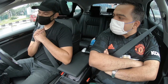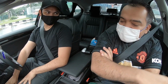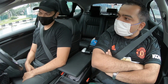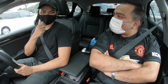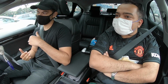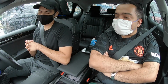So one thing I want to point out, do you feel like you can feel the engine vibrations in the cabin? Yeah, sometimes. I can feel it in the pedals. Sometimes it's there. I think it's the engine mounting, but it's a new car, so I don't think it's the mounting. There are a few other brand new cars that I drove where I felt the vibrations in the pedals too. Not exactly the best kind of feeling.